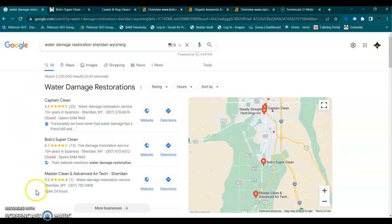If you follow all of these tips I've provided you today, your website has the opportunity to be number 1 across Google in your area for your services using those local buyer intent keywords supported by your SEO.